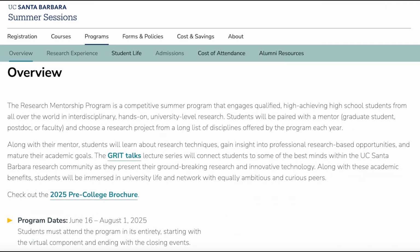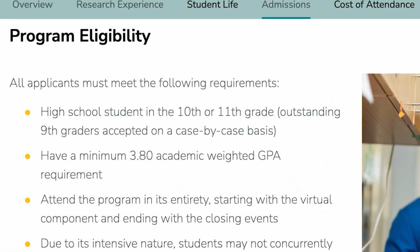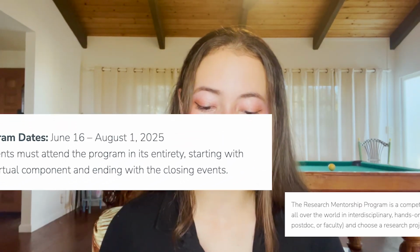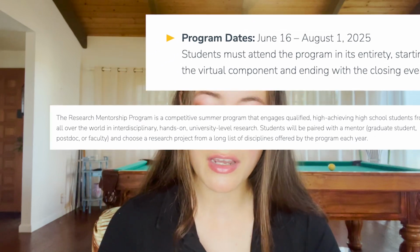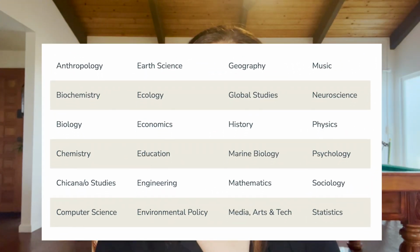So RMP is this highly selective 6-week summer program for rising juniors and seniors, and as I put it, occasionally a few really exceptional freshmen. And you guys, they mean it. If you're a freshman, you better be like God's gift to your research field. It lasts for 6 weeks and pairs students one-on-one with a mentor who's either a graduate student, postdoc, or professor at UC Santa Barbara to conduct original research in any of these fields.